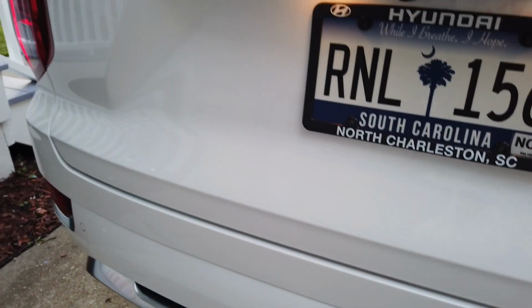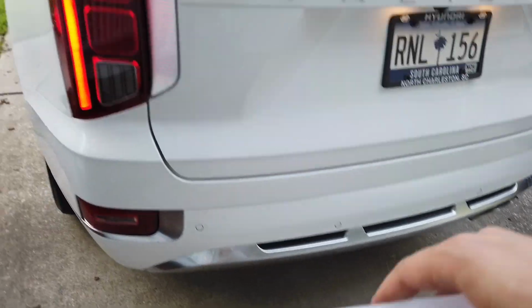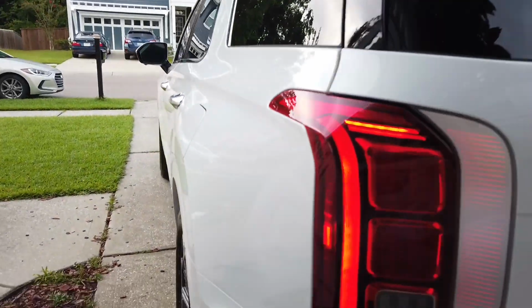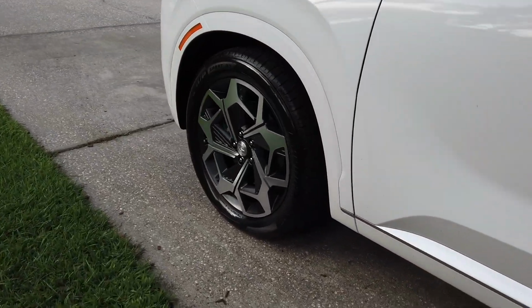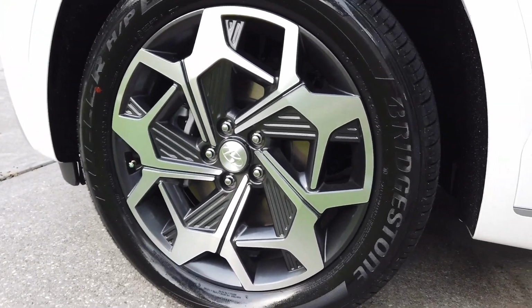So we saw the lighting signature, we saw the trim here on the bottom, we saw the brake light, which accentuates that whole rear end. Now let me go right over to the wheels. I'll go over to one of the front ones, easier to see. This is a new, unique design strictly for the Calligraphy edition.